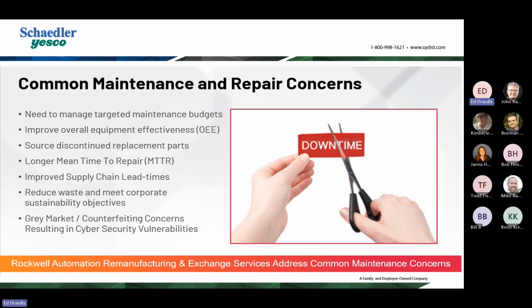Sourcing discontinued replacement parts. Rockwell Automation still offers remanufacturing service on some of the old legacy parts, like our PLC 5 processors, 1336 drives, the old classic drives, the +2 drives, and so forth. So it's also a great option to keep those machines up and running, just to keep the longevity of the machinery. We can also source the old discontinued parts through Rockwell Automation as an outright purchase.